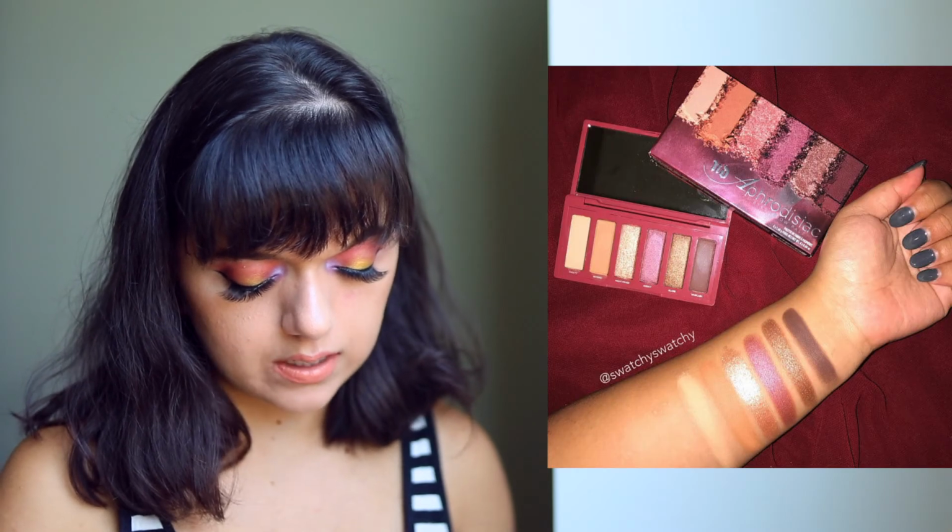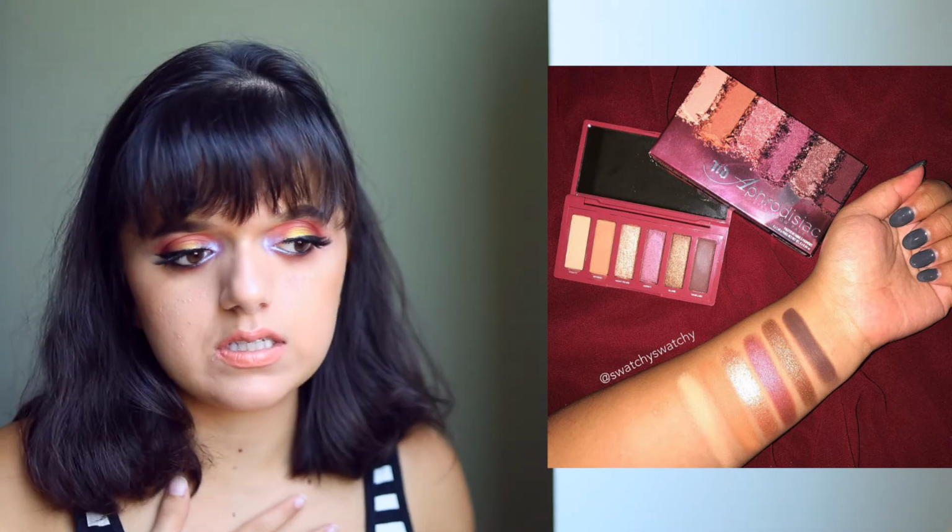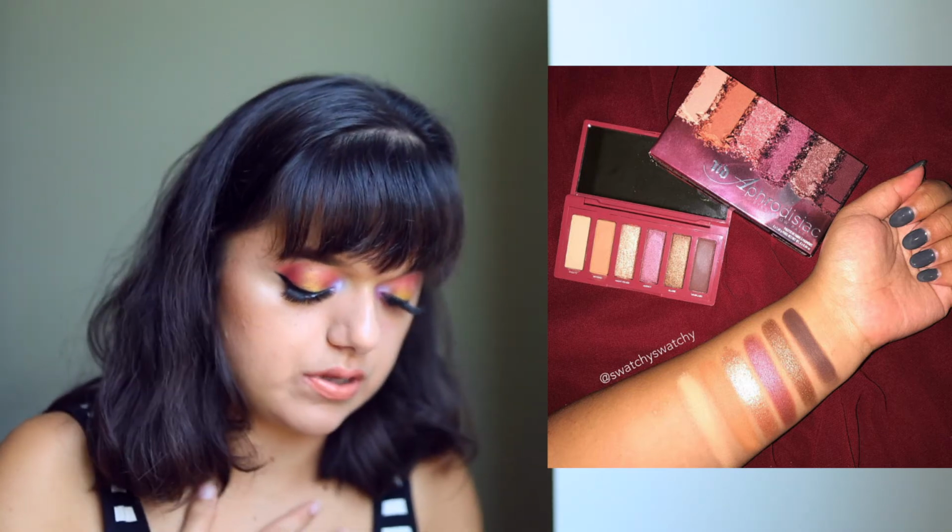No, there is an Urban Decay Cosmetics Aphrodisiac eyeshadow palette. It just looks like a whole bunch of neutrals with one pink shade, and honestly I don't really need that in my life, so I don't think I'll be getting this.